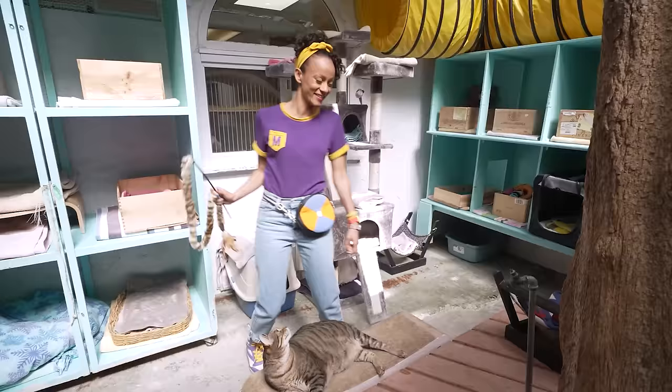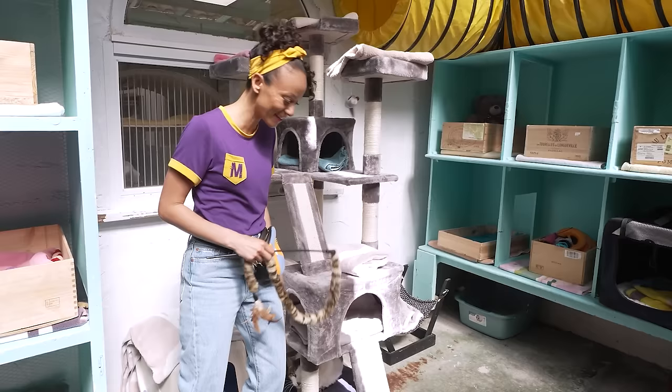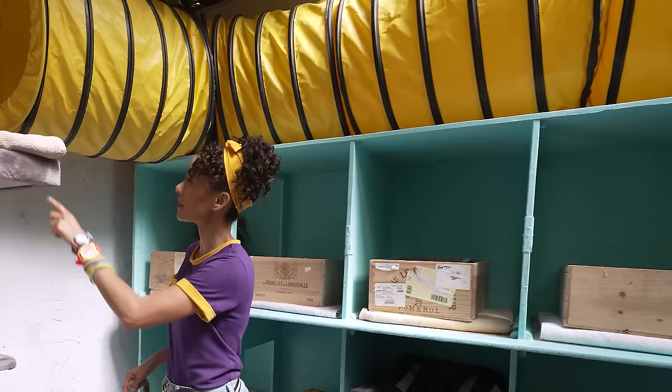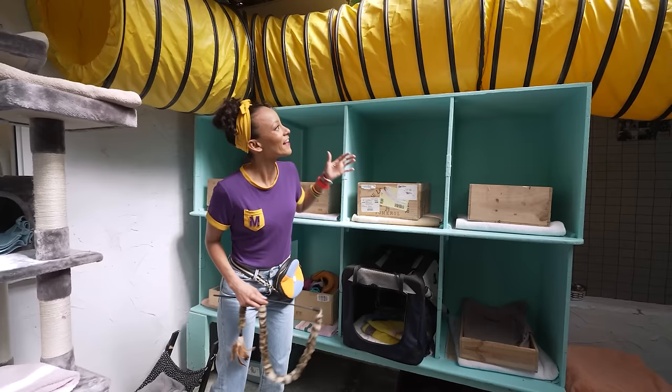Whoa, and cool things to climb on. Look, a little cat toy, a little mouse. What else is over here? Whoa, do you know what this is? This long yellow tube? The cats can climb up here and then climb through the tube. Maybe you've done something like that at a playground before. They must have so much fun here.